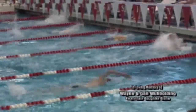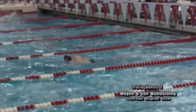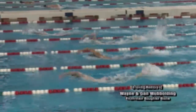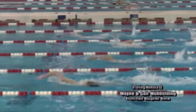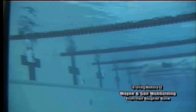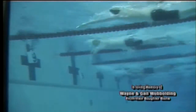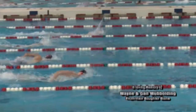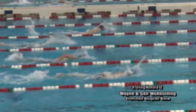We're starting to see a little of a push by Dawson Lutz. He's out at the 200 at 1:49.78. It's a great start. Brandon Day's breathing to the right, and he sees him. Next to Brandon, there's Michael Griffith, just sitting on his hip. Sitting on Michael's hip, Cameron Rutz.